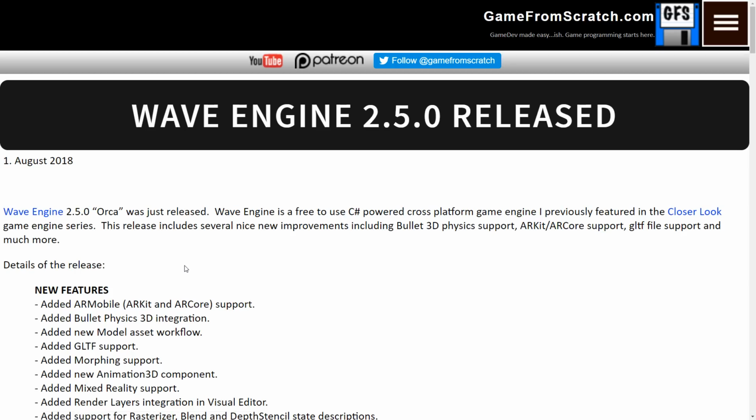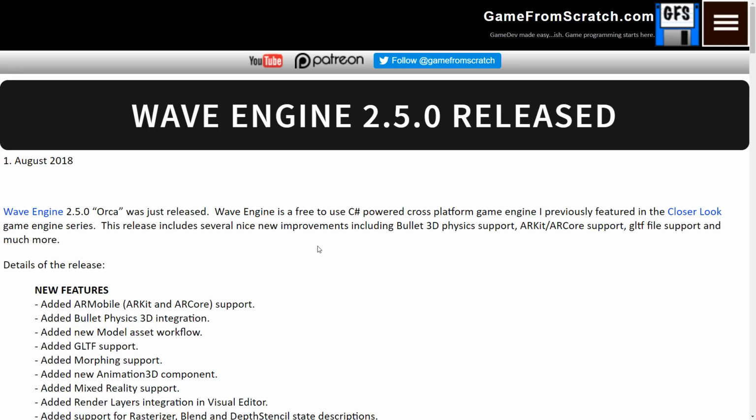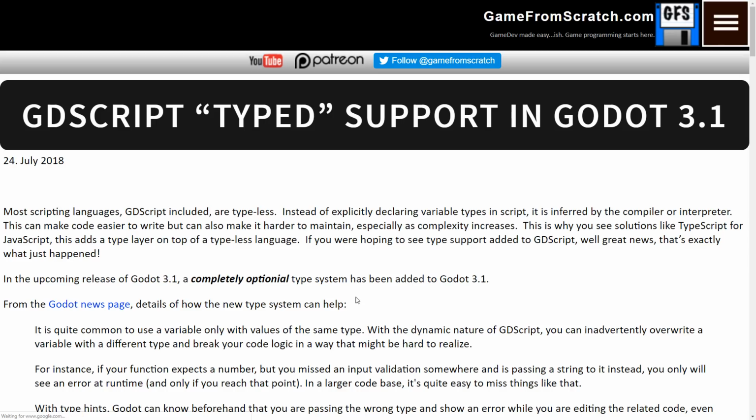Wave Engine 2.5 was released. Now, this one's still under development, but it's gone really quiet. Their website doesn't say that. Now, Wave Engine is a lot like Xenko. Same kind of concept. It's open source. The 2.5 release saw a number of things added: glTF, AR support, Bullet physics, etc. Then again, they're not blogging, and there's not a lot of activity on their site. So I really hope that this engine is doing well. It's interesting. I checked it out in the past. If you want, check out that closer look and see a little bit more about it.